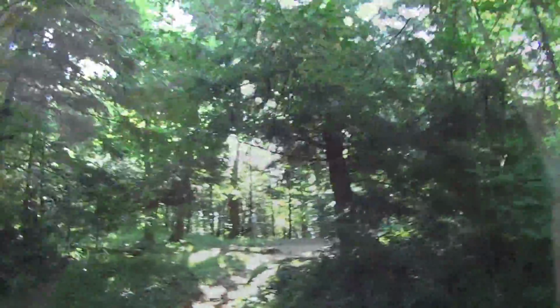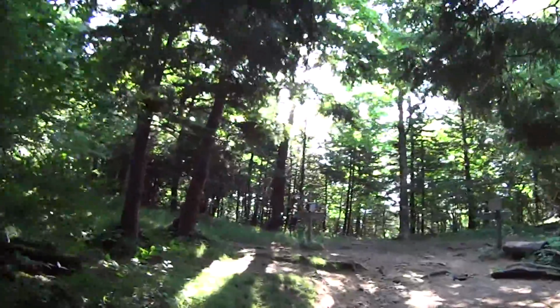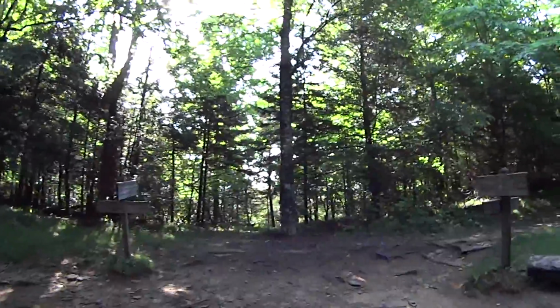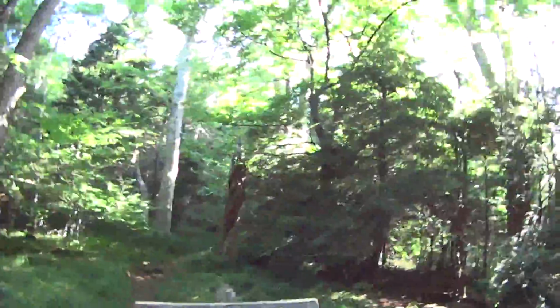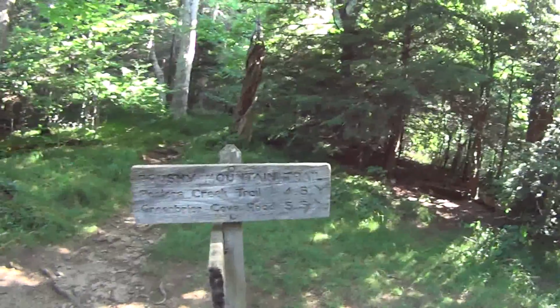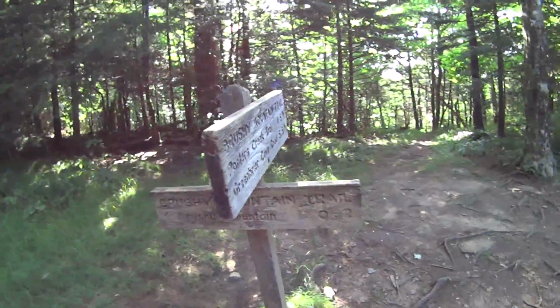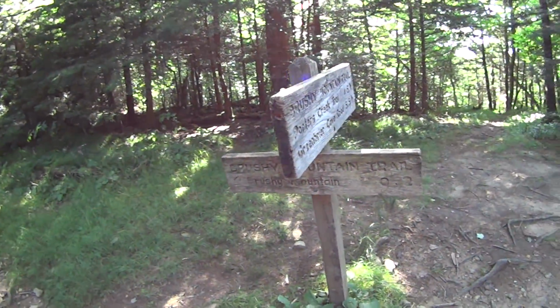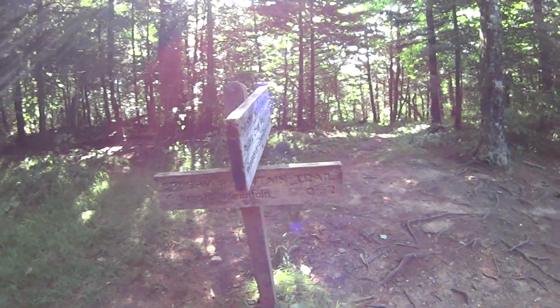Yeah, so we finally made it up to the top of the trail here, and we're at the intersection with the Brushy Mountain, and it's a good time to take a little break. That way I'll take you back down to Greenbrier. And that way I'll take you up to the top of Brushy Mountain. I think that's a hike we're going to save for another day, even though it seems to be short.